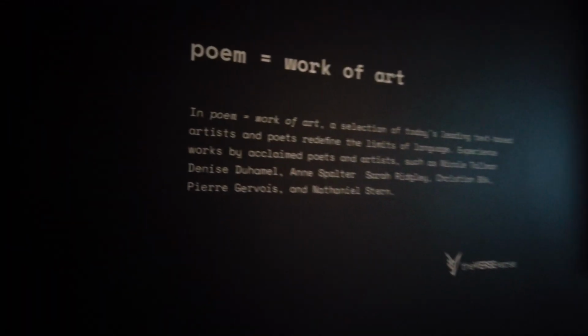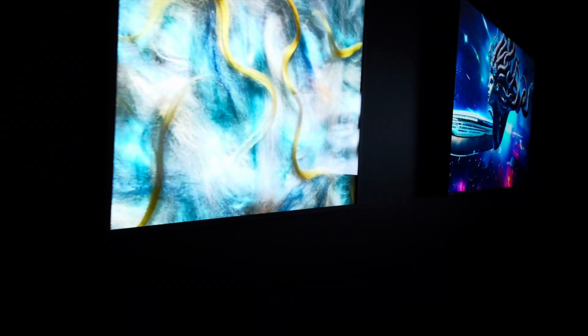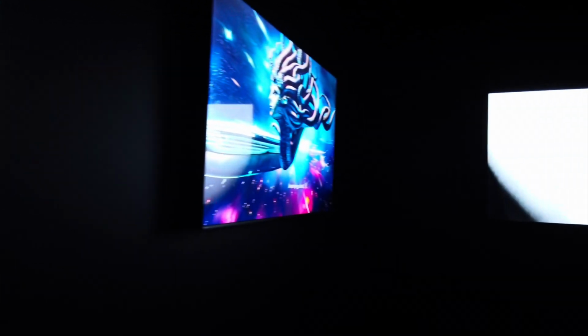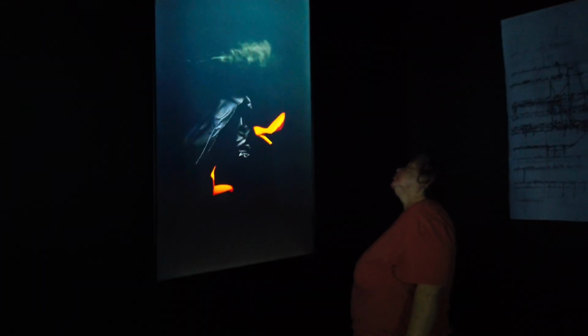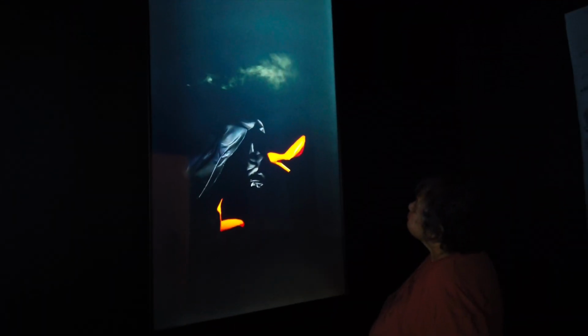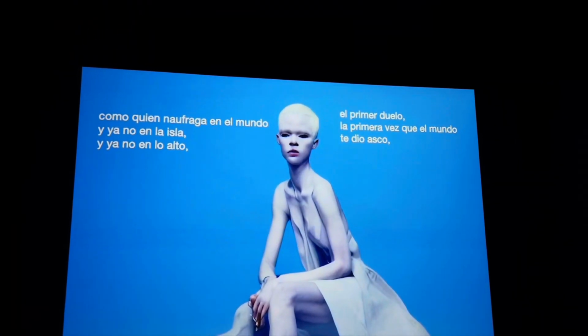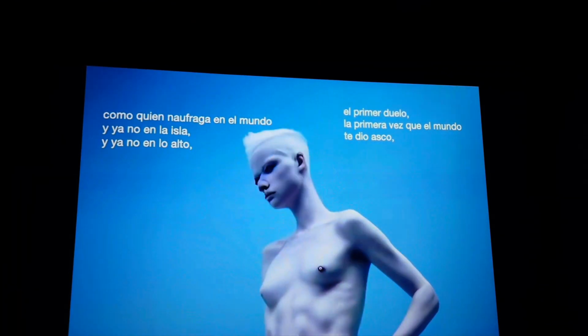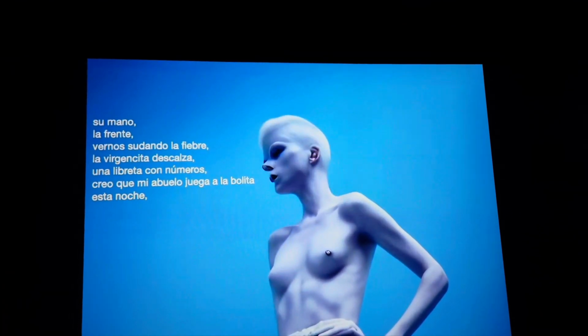In the next exhibit, we are going to see a poem as a work of art. Check it out. This one was not in English, and I don't know exactly what it was called, but I thought it was quite interesting, and I want to show you a little bit of all the exhibits, so when you go, you understand a little bit more. I hope it helps.